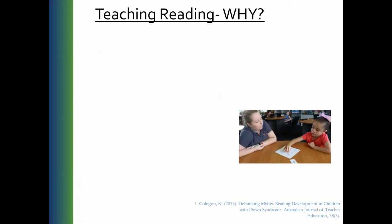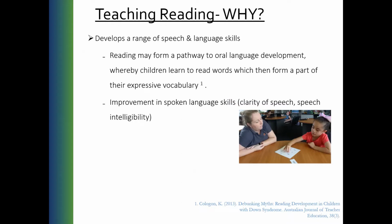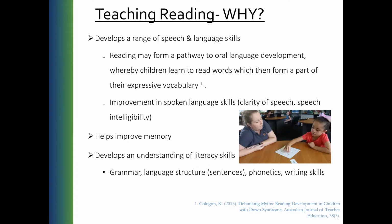So why do we teach reading, besides the fact that it's a part of the curriculum? It develops a range of skills, including speech and language skills. Reading might form a pathway to oral language development, where children learn to read words which then form part of their expressive language. Improvement in spoken language skills such as clarity of speech, speech intelligibility, and for all children, an improved vocabulary. It helps to improve memory and develops an understanding of literacy skills, which would include grammar, language structure, such as sentences, phonetics, and writing skills.